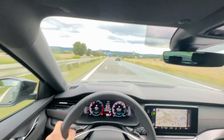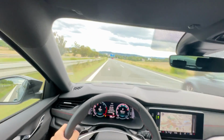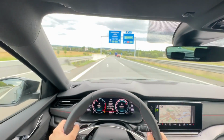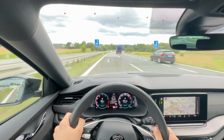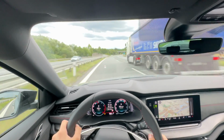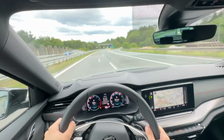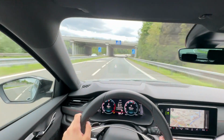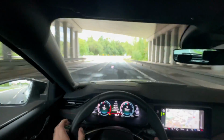I would love to take this thing to a track and see how it actually goes on the track, but we're not gonna be allowed to do that anyway, or with this car. So hopefully we do get the chance to go to a track day in any of our cars. I was thinking of taking the Abarth to a track day. Probably will.